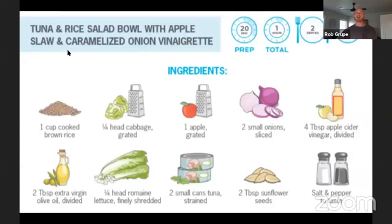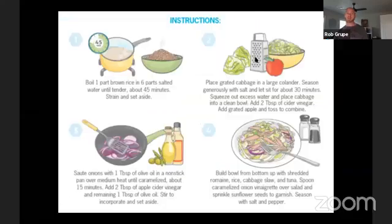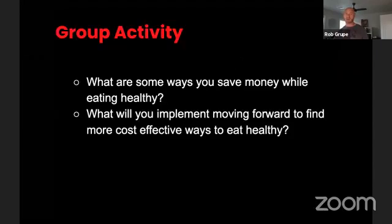And then we've got another one, tuna and rice salad bowl with apple slaw and caramelized onion vinaigrette. So again, all good stuff, super simple to make, super cost effective, like $3.50 per meal. And these are good-sized meals right here. So feel free to take screenshots of this, go back through the training, check it out, giving you some ideas. It's already posted in the group, so you guys already got it there. It's got instructions for that as well.